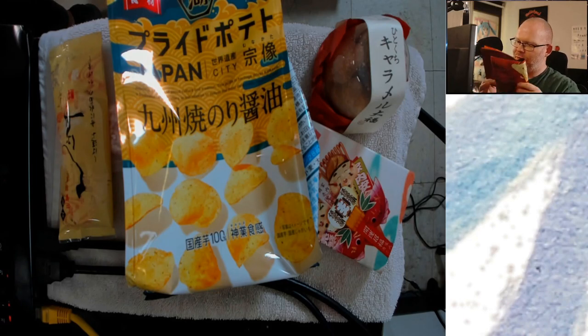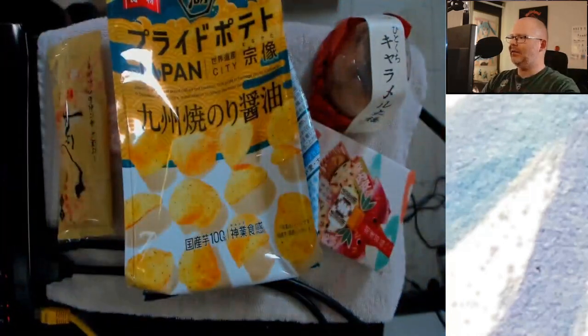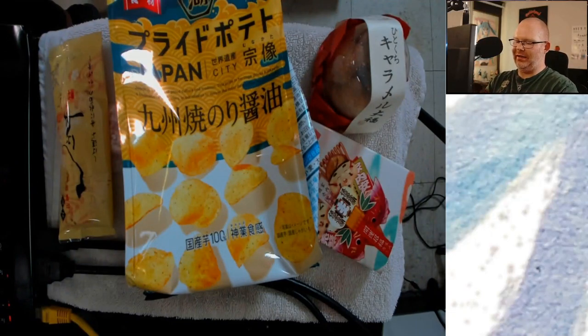So, pride potato. No, this might go first. Pride potato, Kyushu grilled seaweed soy sauce. That's probably going first. Made with conger eel caught at the Kanezaki fishing port, seaweed from the Ariake Sea, and soy sauce made the traditional way in Munakata City. The snack is an explosion of umami. So, yeah, probably gonna beat out the coffee.